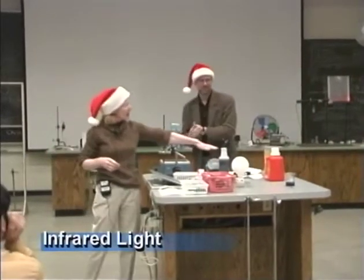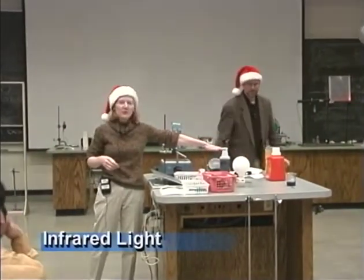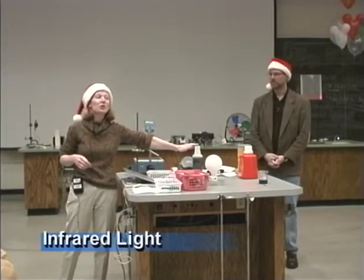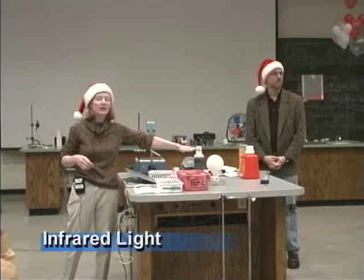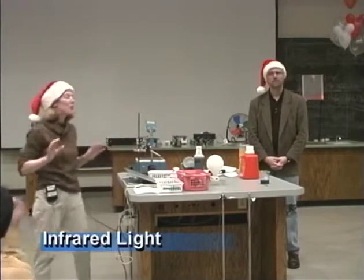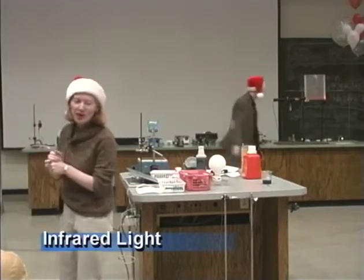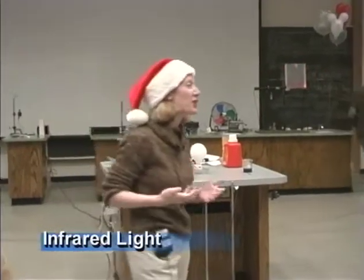For the UV bulb, you only saw the blue and purple or violet parts of the spectrum, and you actually never saw the light that was causing the detergent to glow. It will be more obvious with the infrared laser we have back here. And infrared lasers are often used for cutting and welding because they're very good at heating things up.